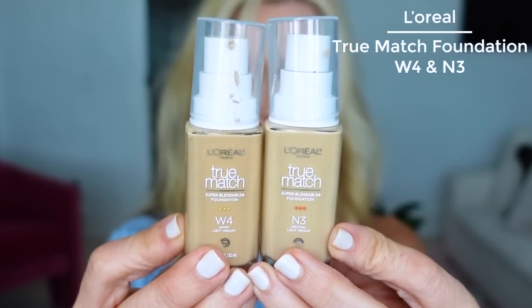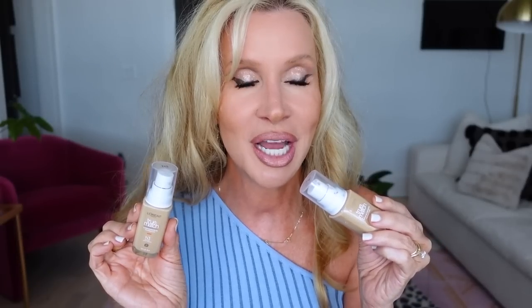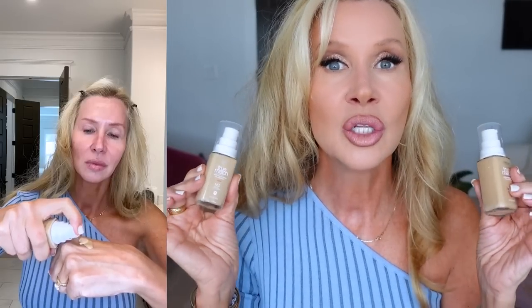Then, you guys, what a shocker with these. Now, I'm not sure if this is a new formulation or just a new package. Either way, this is all I've been wearing since I got them. I haven't even tried the Chanel foundation I just got. I haven't been wearing the Mario or the newest KVD. I love these. And if I had to tell you a color, I don't know which one I would say. I got the N3 Neutral Light Medium and the W4 Warm Light Medium.